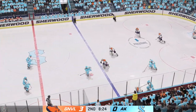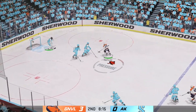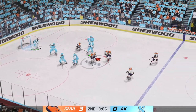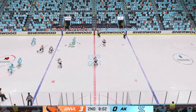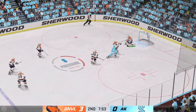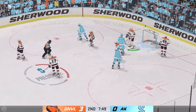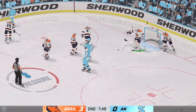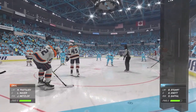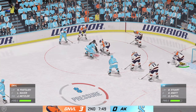Greenville's got the puck inside the defensive zone. Moves it quickly over to Pastoyev. Takes the feed at the back end. Stewart stick handling in his own zone. Cuts into the paint. Gets a piece of it to make the save. Greenville's coaches were preaching lots of shots on net, and they have done it and lead as a result here in the second.